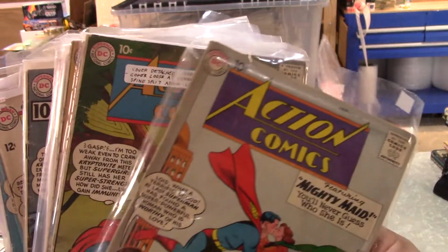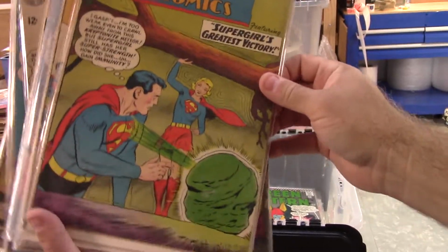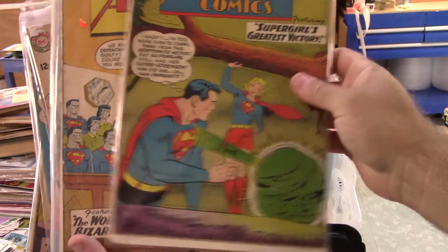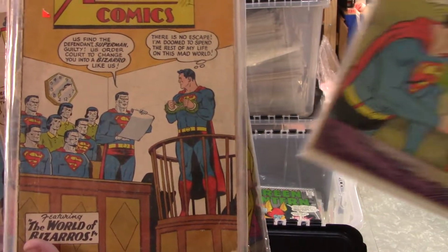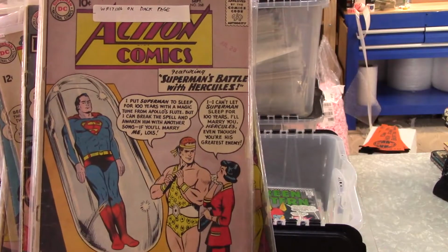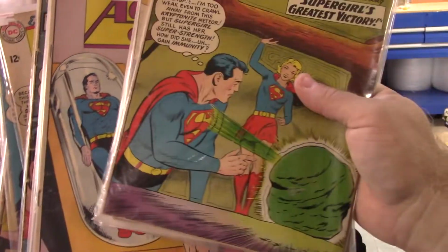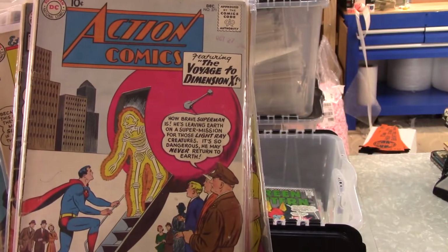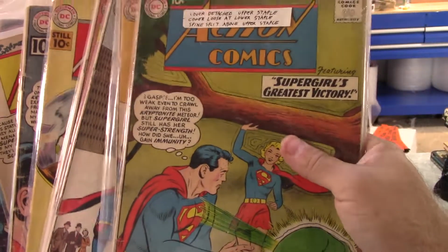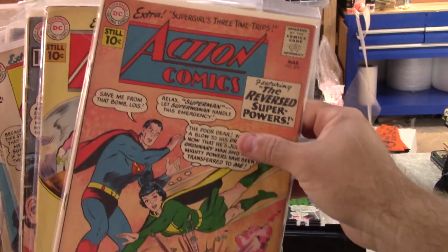Let's see, 260 on that one, 262. Oops, on that one, Supergirl cover. Bizarro cover. Again, water spots, if you can see the notes. Hercules. It's not the Marvel Hercules, but he did pop up on occasion. That's a little better one. Probably a solid good on that.